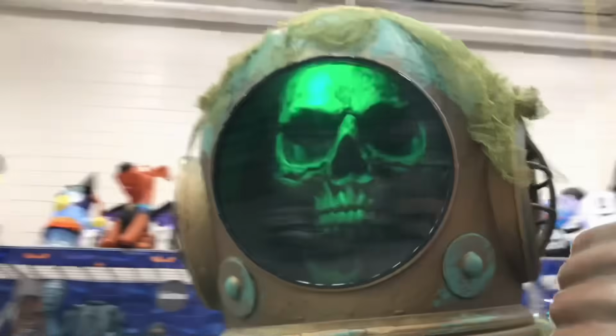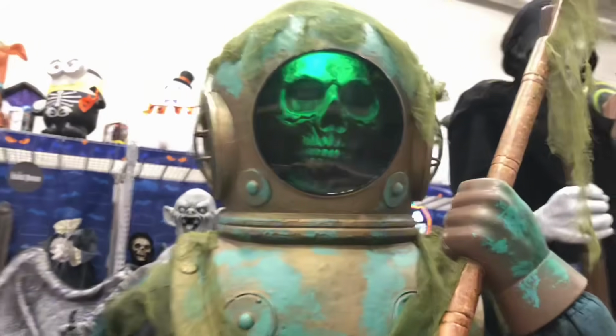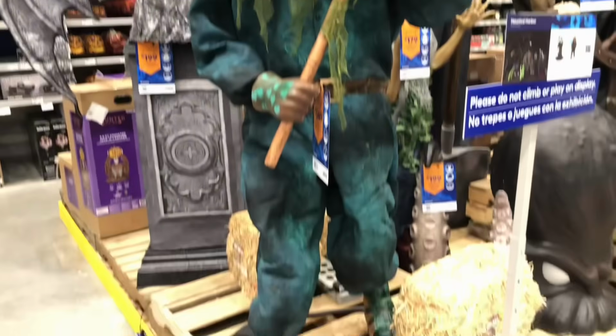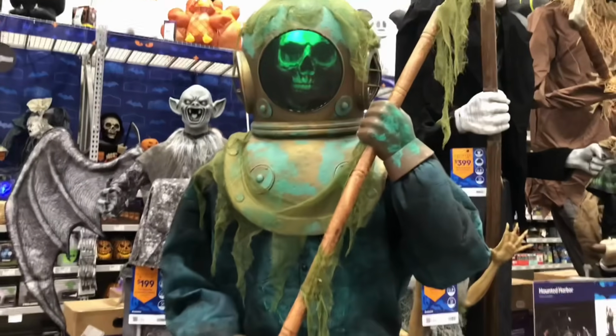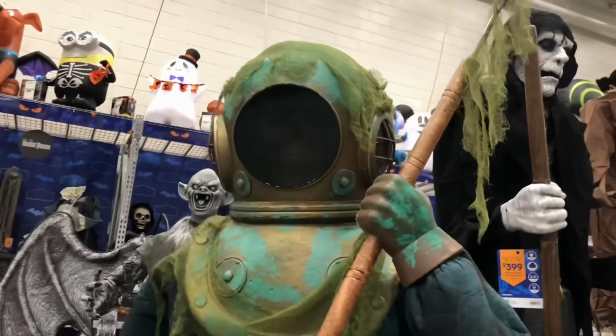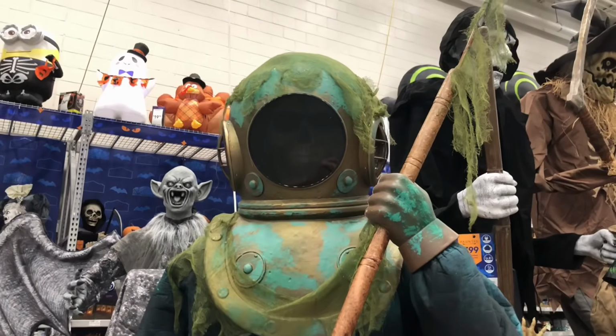Take a look at that harpoon there. That is awesome. Take a look at the face. I love the skeleton face and the helmet here too. Absolutely insane looking. Very cool. You know, he is very, very simple though. Just a quick side to side. Wish he did a little bit more, but still absolutely love this guy.